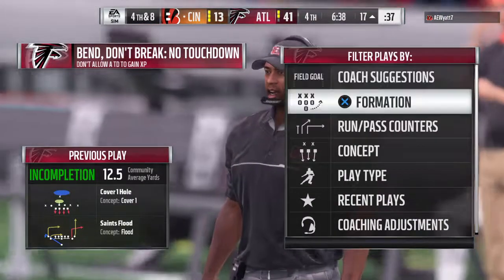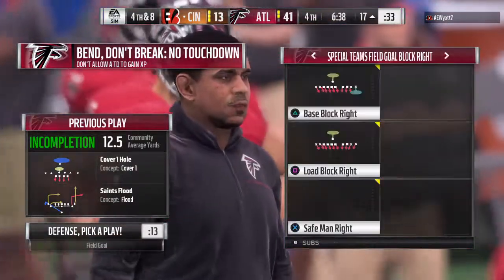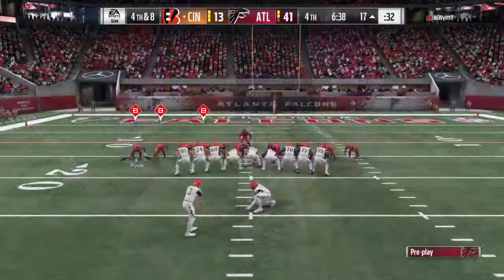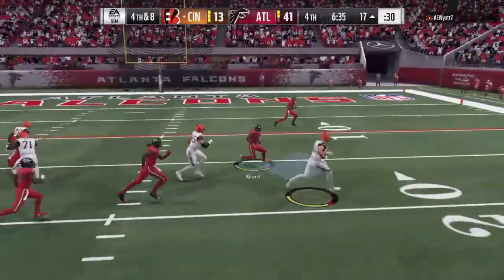Quarterbacking 101. Never force the ball into double coverage, especially not this close to the goal line. The windows are so tight, you just don't want to force it in there because it could be tipped up and picked off. Jake Elliott now to try the Bengals field goal. From the left hash, this from 34. And the grab by Croft.